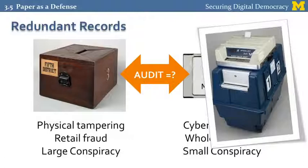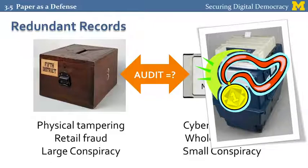The problem is that in many places, in most states, audits to check that the paper records and electronic records agree are exceedingly rare and only happen if, say, there's a very small margin of victory. But we'll talk about auditing and we'll talk about some of those procedural questions later in the course. For these reasons, most researchers in this field consider precinct count optical scan with audits to be the gold standard in what today's technology can do for securing the election.